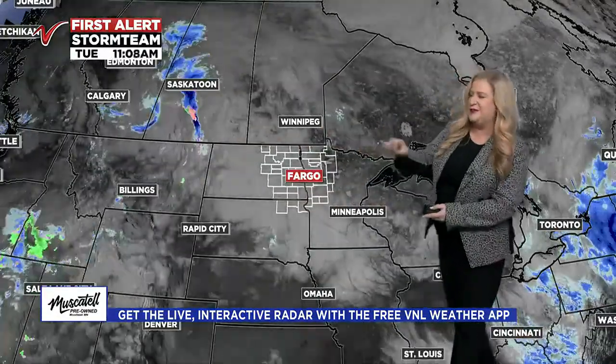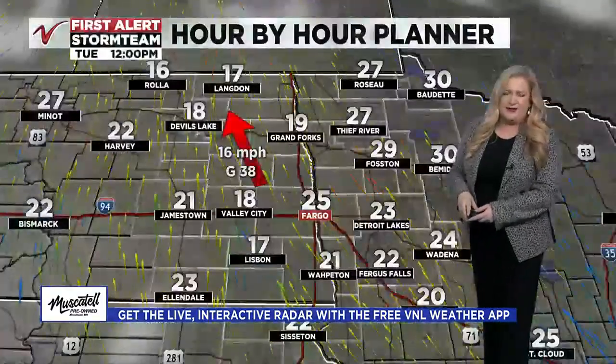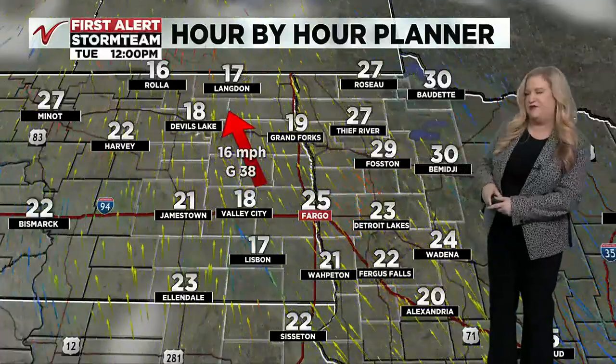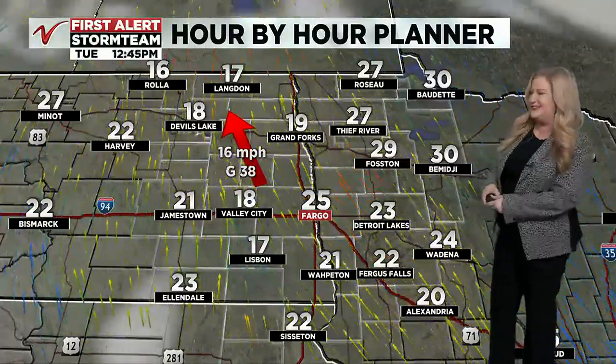We'll see some clouds increase. I can't rule out a flake or two into tonight, but overall we should have a generally dry passage of this system. It's just windy here into the afternoon hours.